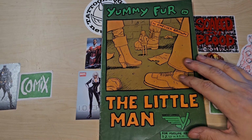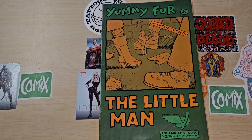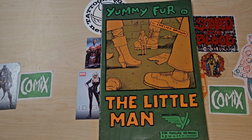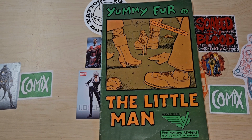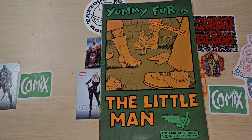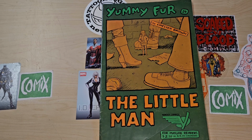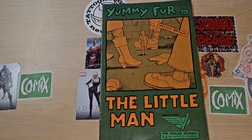Excuse me. I chose Yummy Fur for a couple of reasons. One is because my throat still isn't completely healed, so I'm still feeling the effects of that, and I can't really talk for a long while without coughing fits. So I got to kind of do one that's a little bit more simple. I say simple, but simple in comics definitely is not bad all the time. Sometimes it is, and sometimes it isn't.